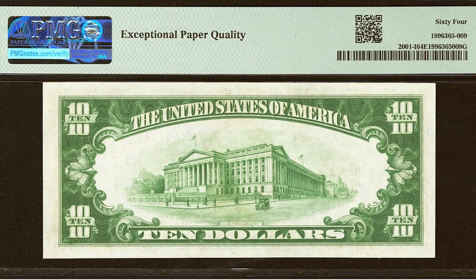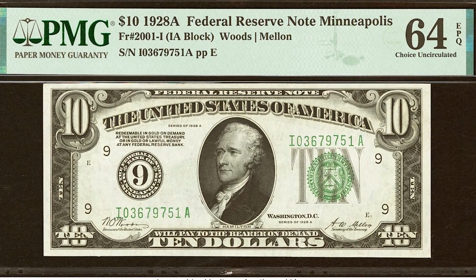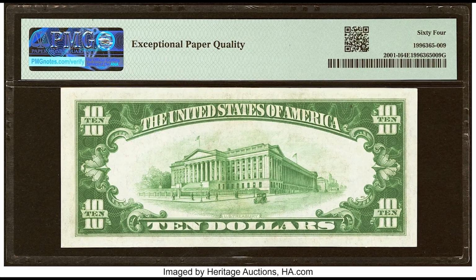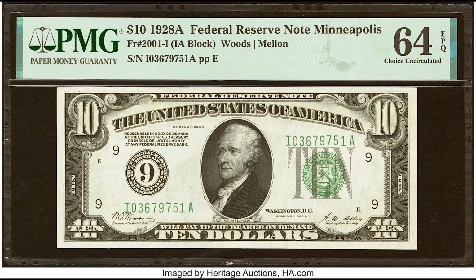But again, the main reason why this bill sold for $14,400 is because it is a numeral type 1928 $10 bill that graded by PMG at a 64 EPQ. Once again, it sold for $14,400.